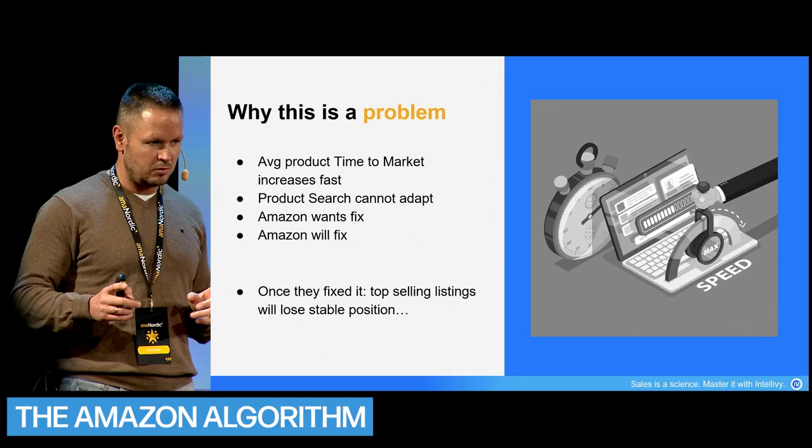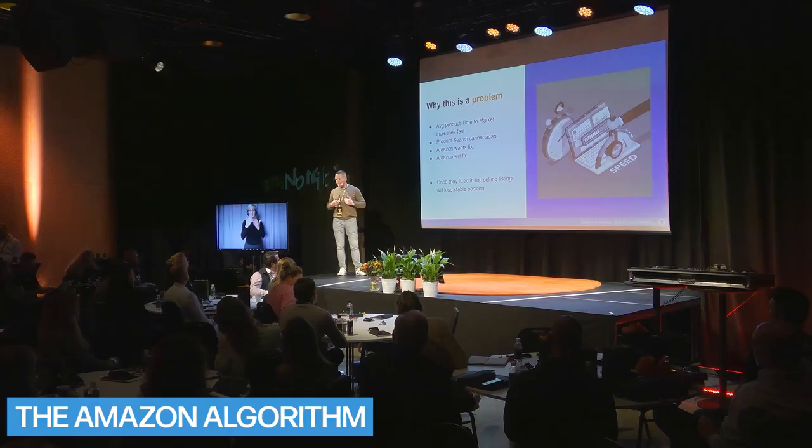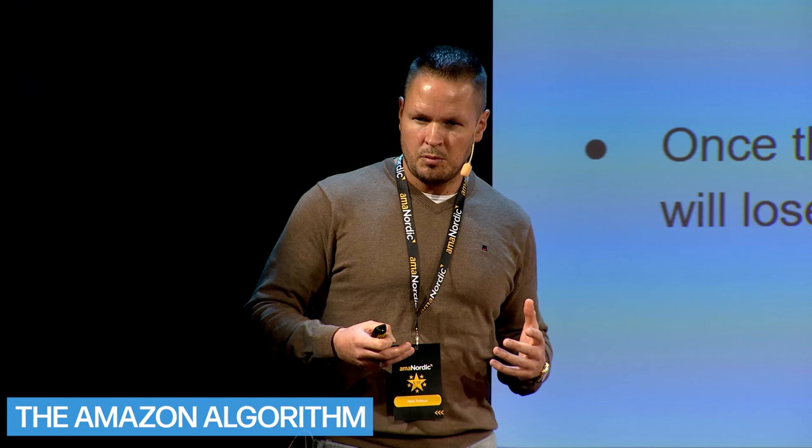Top selling listings will fall off their pedestal. They will lose their position no matter how many reviews they have. How many of you have seen crappy products with a bestseller badge for months? Those days are over. The algorithm is getting smarter and smarter and smarter.